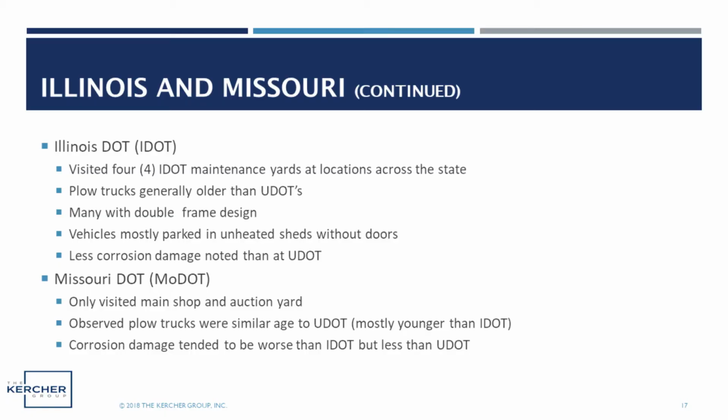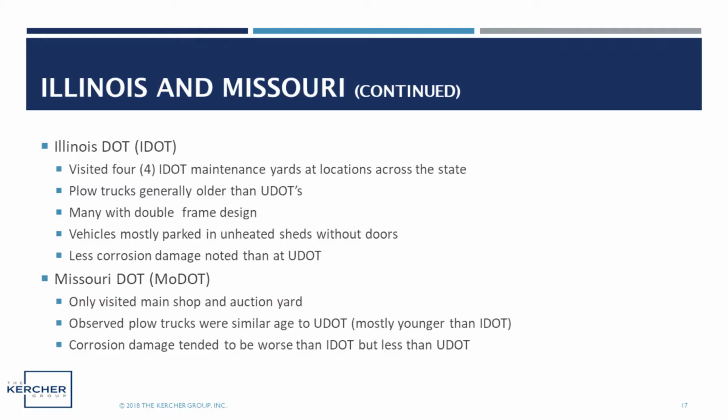As I indicated, the Illinois project, I went to 4 of their maintenance yards. I've already talked about the conditions of the fleet, the age, etc. A lot of them had the nested frame design, but I simply didn't see a lot of that damage. In MoDOT's case at Missouri, I had a much smaller sample, really just looking at some of the auction yard cases and so on and so forth.